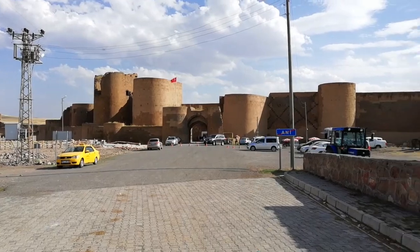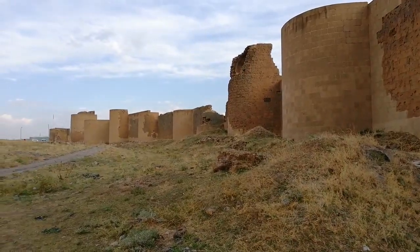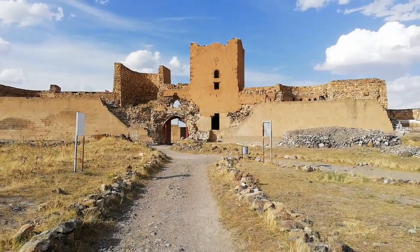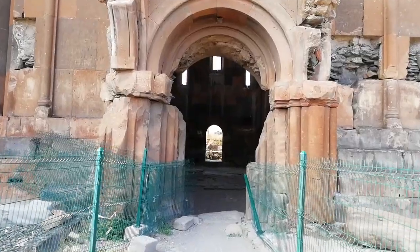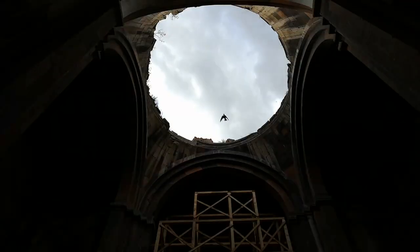The history of Ani dates back to 5000 BC. During the most prosperous times in the 10th and 11th centuries, it had a population of over 100,000 as it flourished as a branch of the Silk Road. However, in 1236, Ani was captured and sacked by the Mongols. By the 14th century, the city had been ruled by several dynasties and was damaged by an earthquake, but later became part of the Ottoman Empire in 1579.